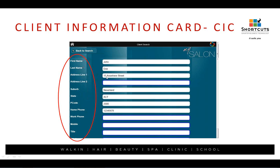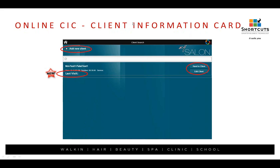The question is, and Sarah, it's a really awesome question, if we need to update client info for an existing client, does the CIC create a new client? Sarah, the answer is no. What will happen is any client that is on the appointment book for that day will show up in that list. Okay, so you can see here I have this person, test. However, anybody that's booked for that day will show up in that list, so you'd be able to update them.